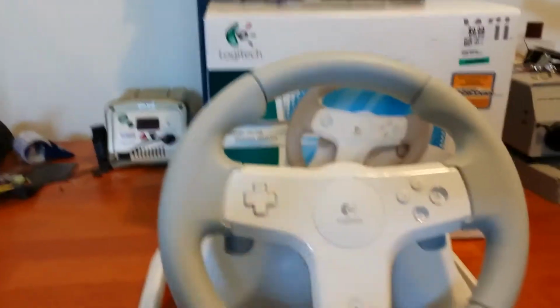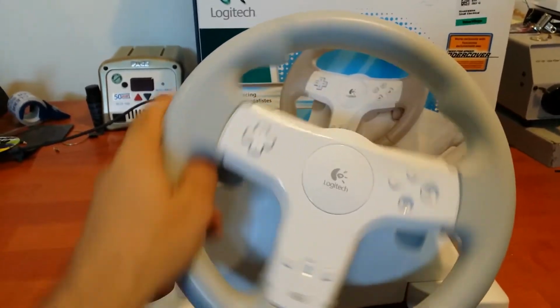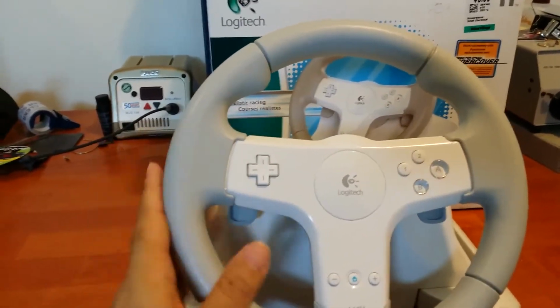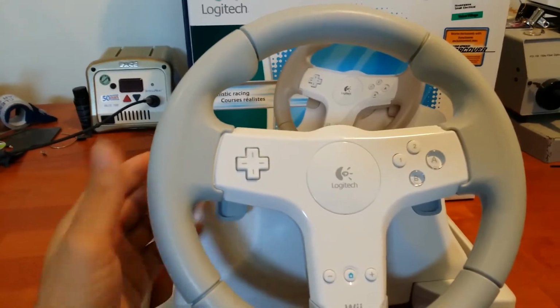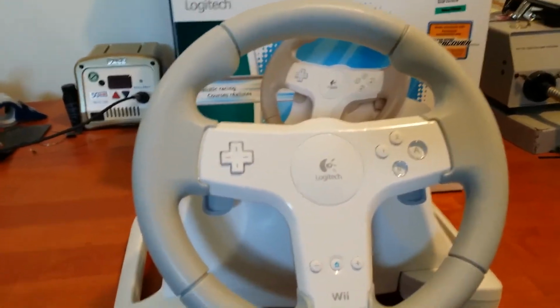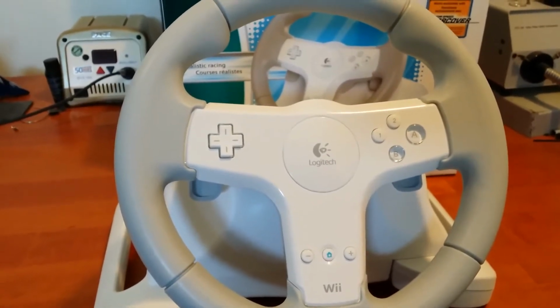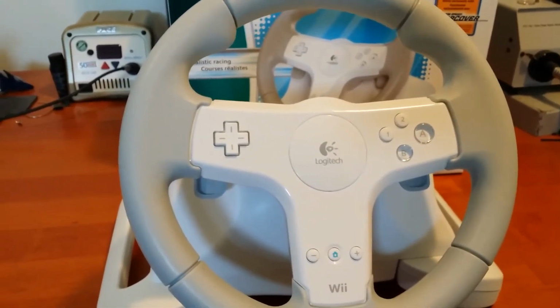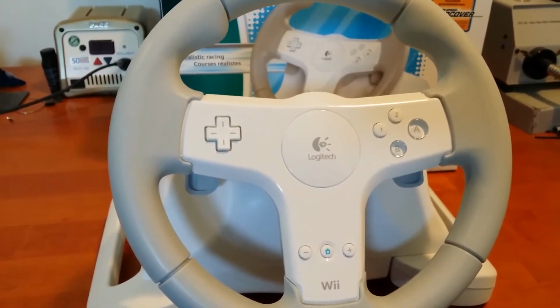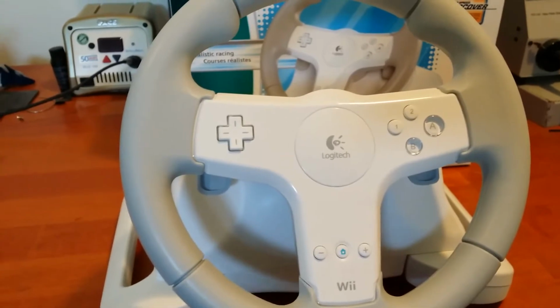Okay, here is what the controller looks like when it's outside of the box. It's got a nice feel to it. It's got force feedback on it. It's a pretty sturdy controller. So these are only compatible with a few games, and I don't have any yet, so I really can't test it. But once I do get a game that I can test it with, I will give it a shot.